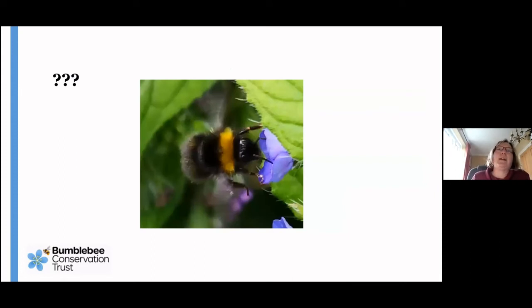So I had this one sent in to me. Unknown. Any thoughts on identifying that from the photograph? Does anyone want to put something in the chat, or what are your thoughts on that? Have a look at it. You know, if somebody gave you that photograph to identify, what would you say to them?